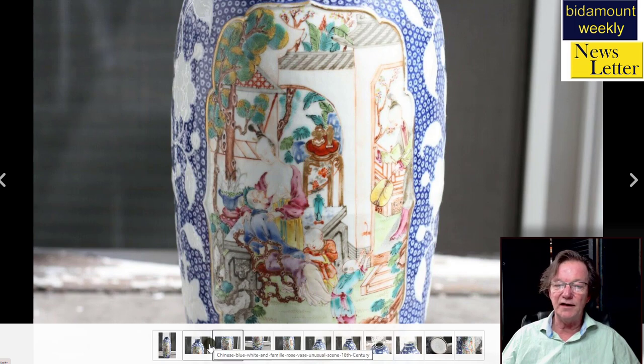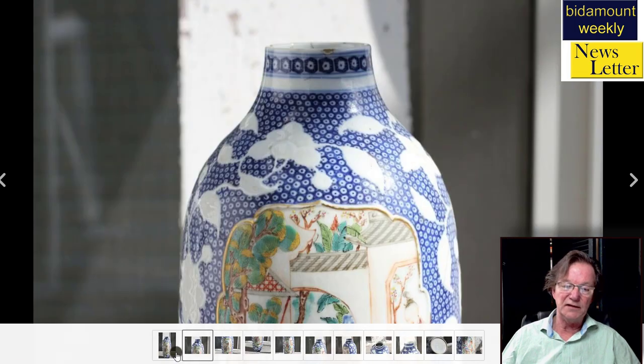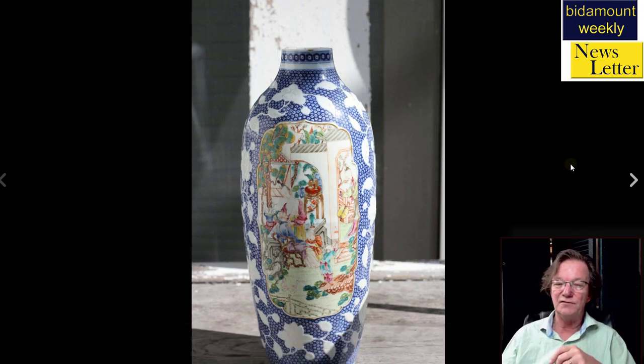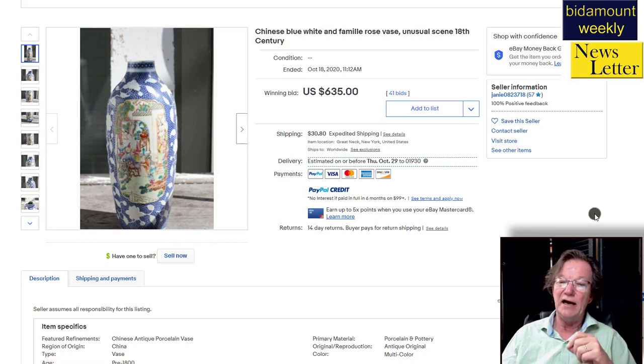Usually, if one's gone, the other one is. And here you have one of the famous scenes of the nursing man, an elderly man being nursed by a young mother, which was a cultural thing to help keep the elderly healthy and so forth. It's quite unusual to see it on export porcelain, so that was interesting. And I think it helped the price, $635. This was from a seller in New York.